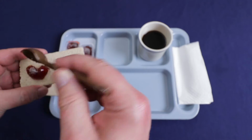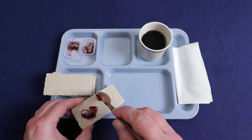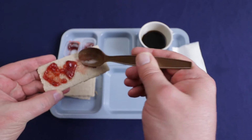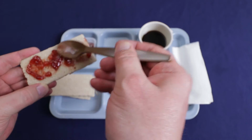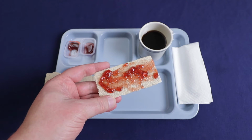I just wish there was just more to this ration for being a 24-hour ration. I still can't see why you got 8 packets of sugar, you know? But you'll be using up all this jam and crisp bread, that's for sure.